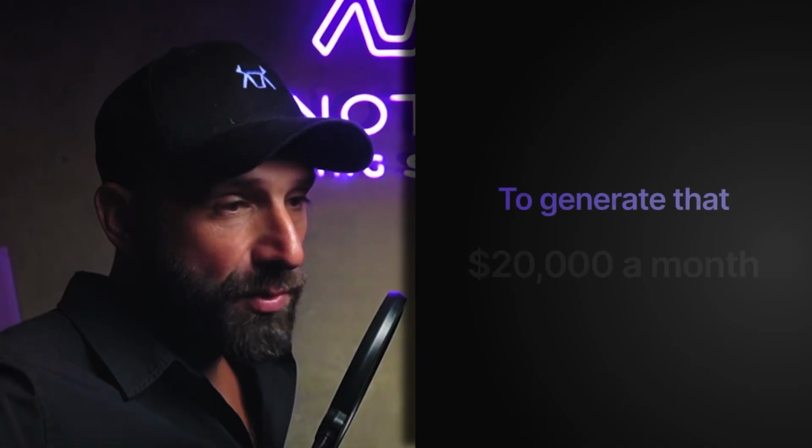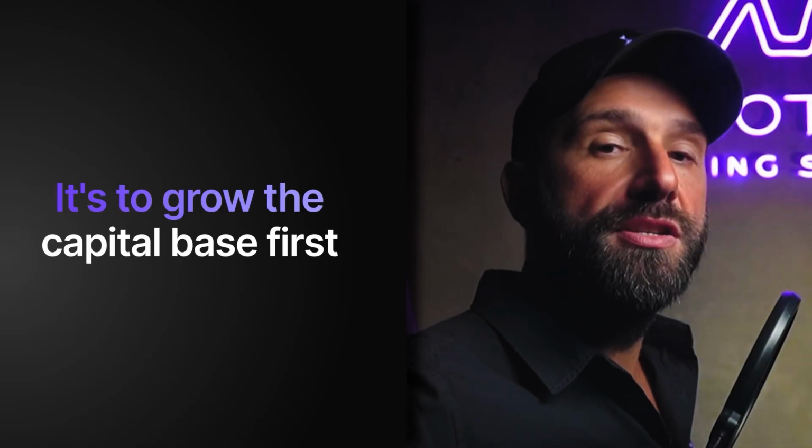And this is where most people misunderstand the path. If you don't already have the required capital to generate that $20,000 a month, the solution is not to push the trading system harder. It's to grow the capital base first while keeping the risk controlled. And the way we do this is by separating growth from income.